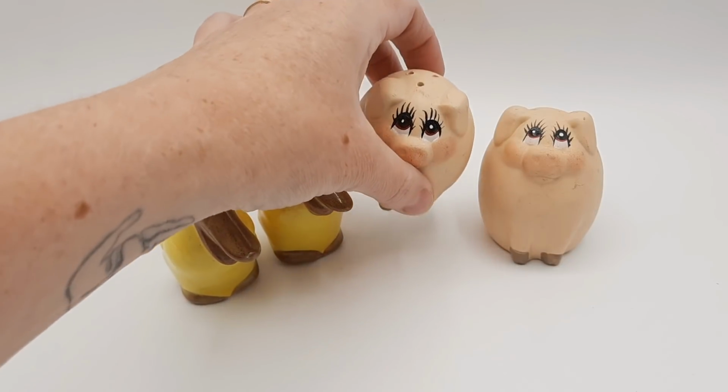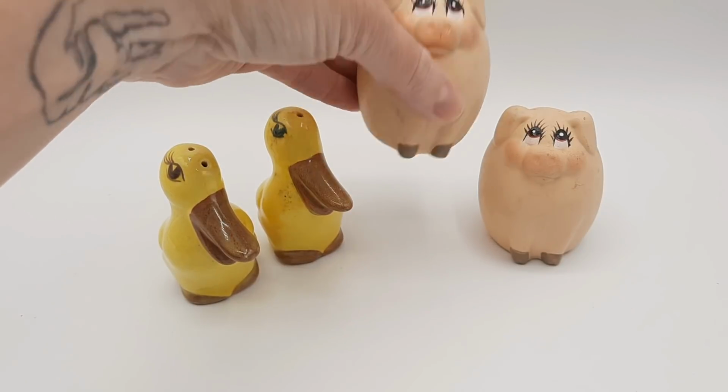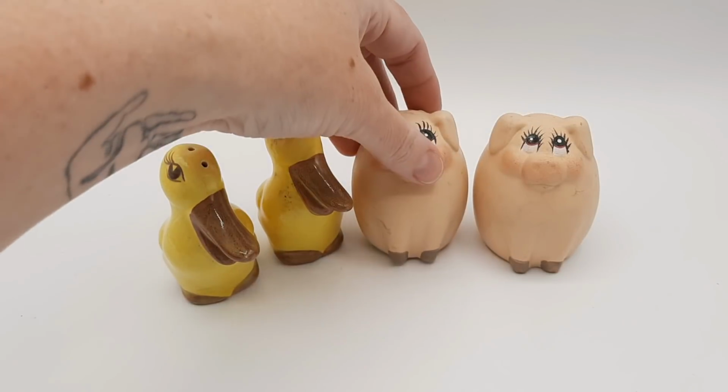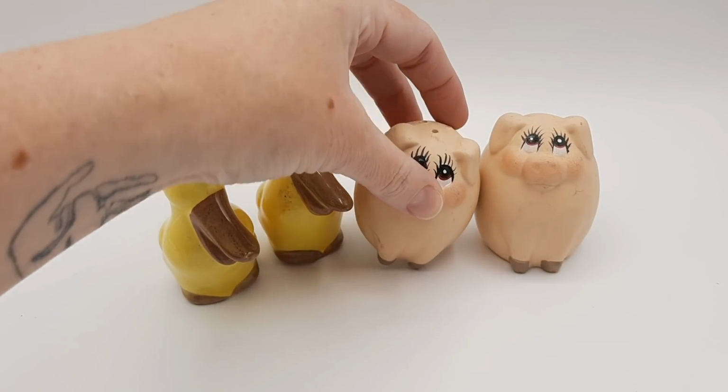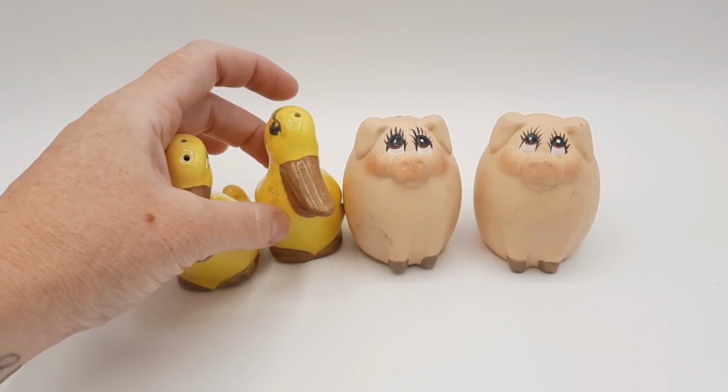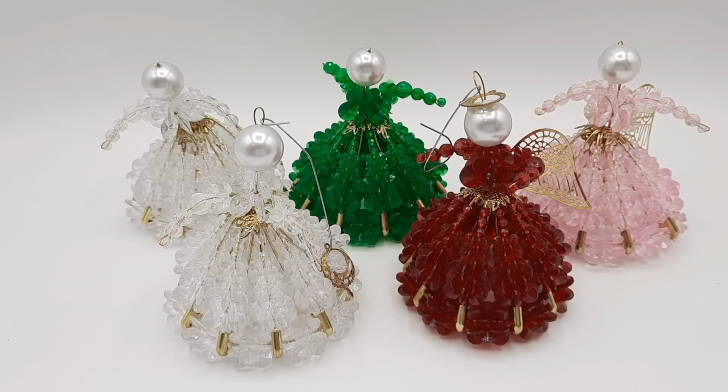And then these are super cute. These are marked made in China, little pig salt and pepper shakers. They do have surface wear, but I'm going to see if I can clean that up. So that was what was in the one bag that you saw me pick up.